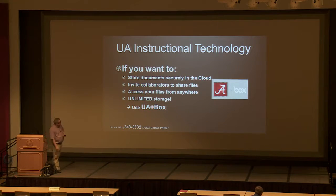UA Box is our official University of Alabama online cloud storage and collaboration tool. It is a way for you to access your files from anywhere. And this blows my mind: we have unlimited Box storage. I don't know how this works, but we have unlimited storage. I'm doing what I can to fill this up, but I haven't done it yet. We'll take a brief look at Box.